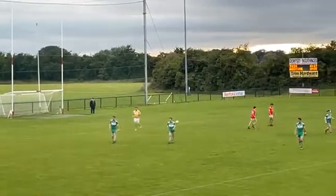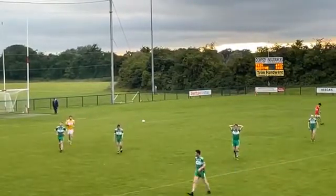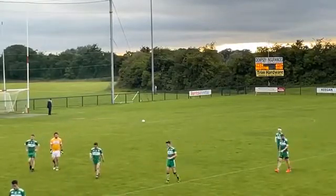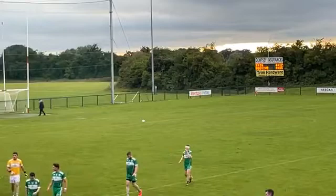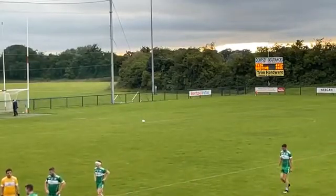And the Trim midfielders encouraging the forwards to continue their work and to stop the quick kick out, but the referee has blown for the water break. So there's 16 minutes 40 seconds gone, and the score at the second water break, 4:17 to Trim, 3-5 to Bective. So Trim have added 6 points since half time, and Bective have added 1-1.